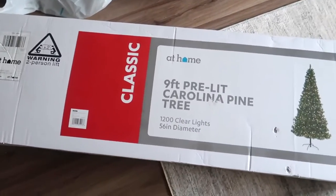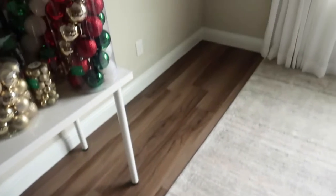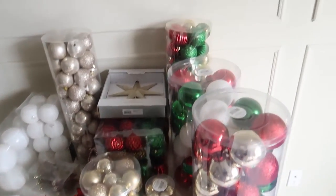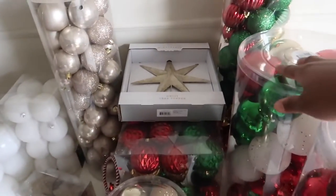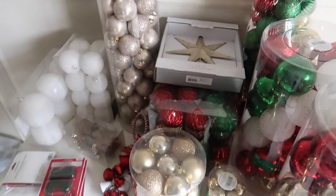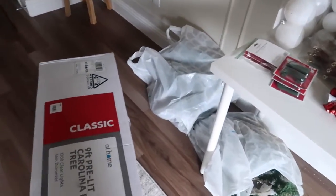Okay, so I have this Carolina pine tree. It's fake from At Home and it's 9 feet and I'm going to put it right here, hopefully. Hopefully it looks good. And I have all these Christmas ornaments. This year, I think I'm gonna go with a gold, pewter, white, and green combo. I think the red is going to stay put for this year. A lot of these decorations I got At Home, Hobby Lobby, Walmart, and Target. And then I have some garland at the bottom.